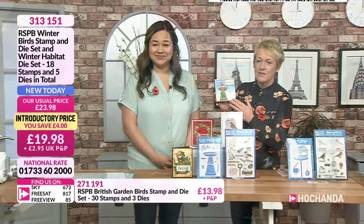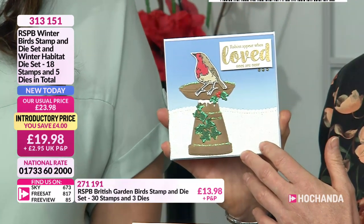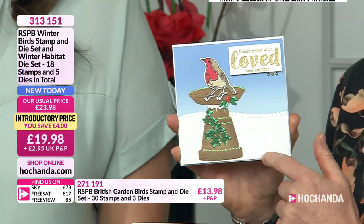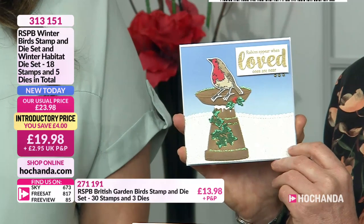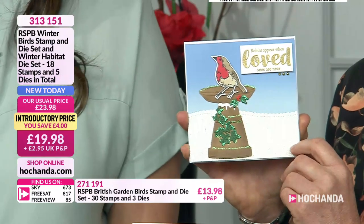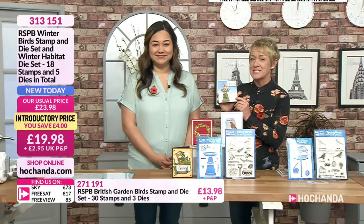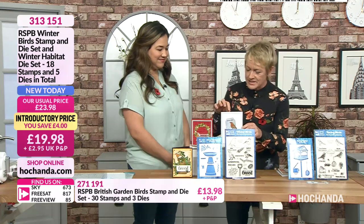And he's such a great image of Christmas time, springtime, summertime, autumn time, but especially winter. It's such a fun stamp to use because of that lovely red breast, of course, that really brings that vibrancy out in the cards. It's a great price, saving £4. It's £19.98 if you want to go for that particular stamp set.